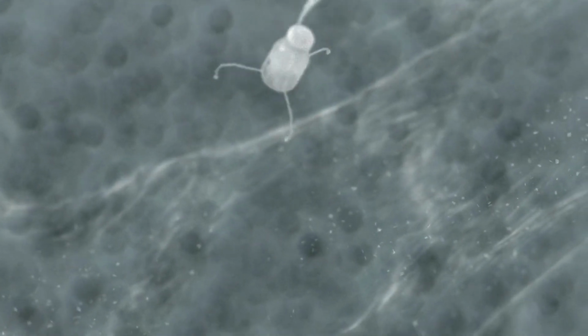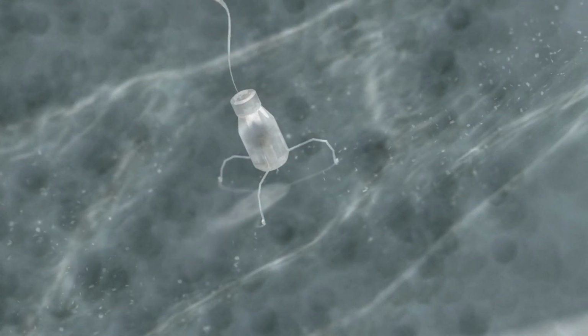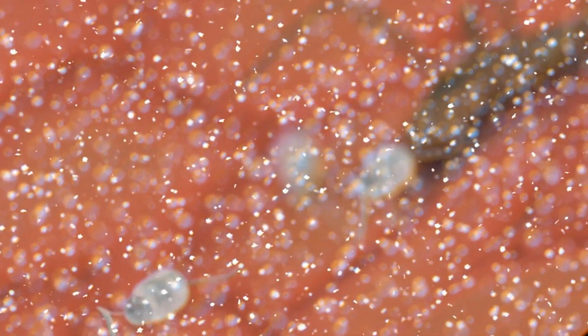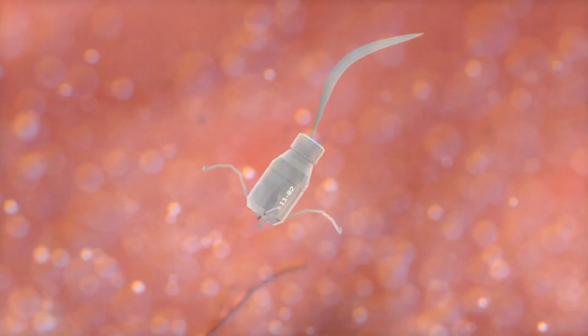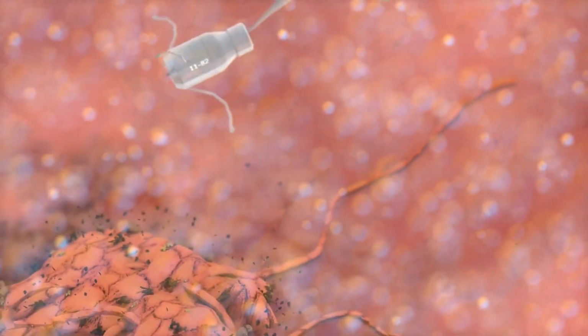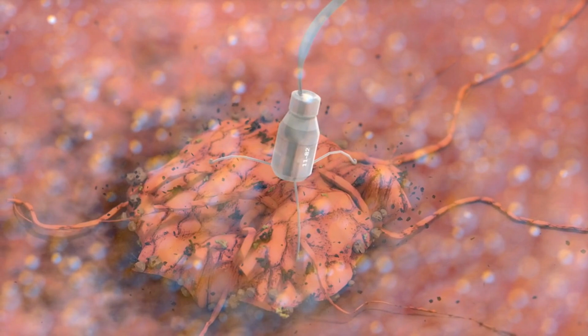This video drills into the concept of nanobots, their potential applications in medicine, the benefits they offer, and the challenges that lie ahead. What are nanobots? Nanobots, also known as nanorobots or nanomachines, are microscopic robots designed to perform specific tasks at the nanoscale. These tiny devices can be engineered to interact with biological systems, manipulate molecules, and perform complex functions that are currently beyond the capabilities of traditional medical treatments.